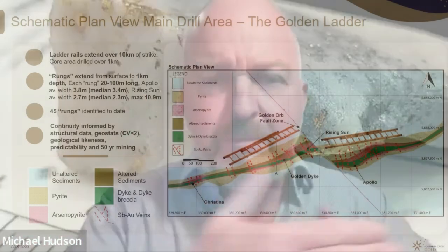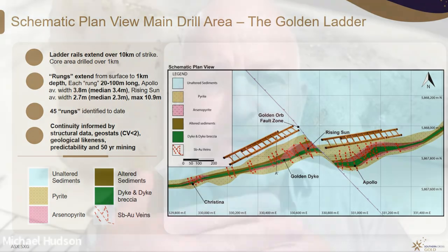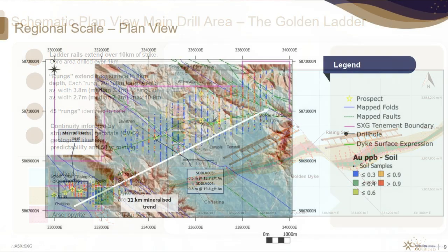So what do I mean by that? Why do we drill not to hit? Well, we drill to hit sometimes for understanding. In this case, as you all know, we have the rails of the ladder which run east-west. That's the mineralised host, the structural host that hosts all the gold. We know when we're coming into it, we know when we're going out of it. It's from 50 to 200 metres wide, and that goes for 10 kilometres along the strike.